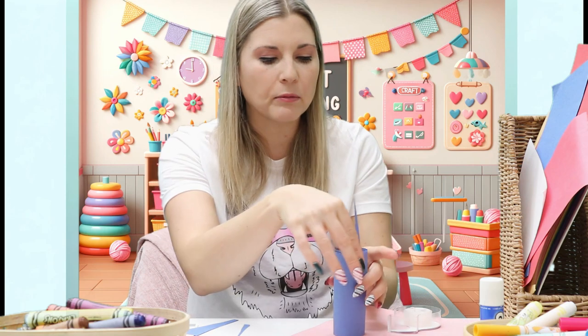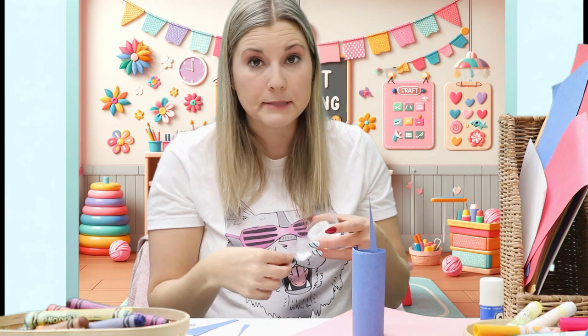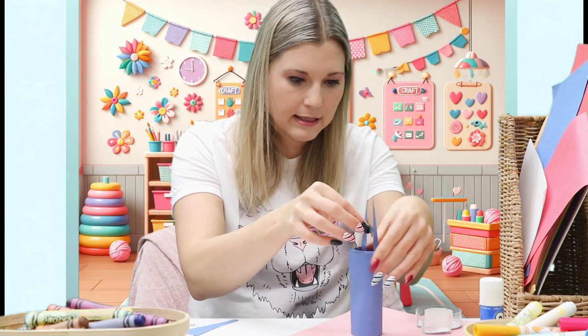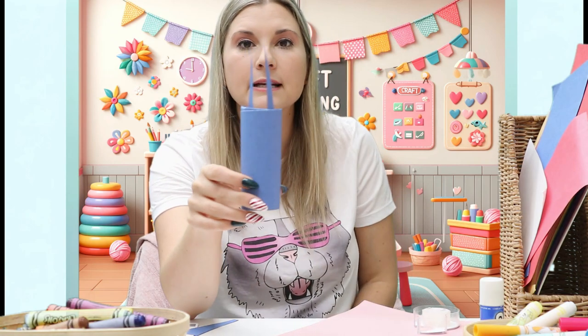I don't know what sound butterflies make. I'm not sure that we can hear them making sounds. They're awfully small. That's my butterfly sound that I made up. Okay, we're going to add another butterfly antenna. Okay, there we go, two antennas.